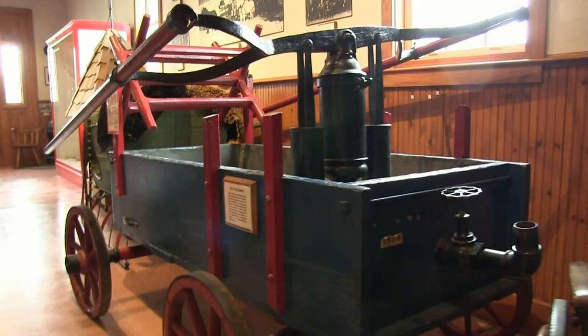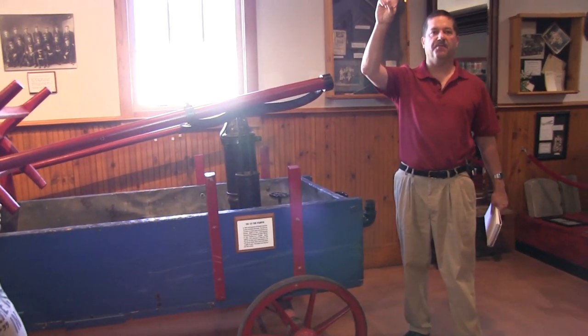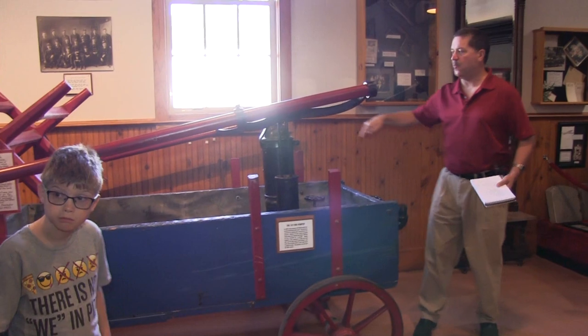This very one. The wheels and the axles came from Fort Howard in Green Bay, the military garrison, and this pump right here was purchased in Chicago. Now, this is called a hand pumper. Let's go back to the two things I want you to remember. Where does the water come from? Where does the power come from? The water comes from people with buckets of water dumping it into the open tub right here.